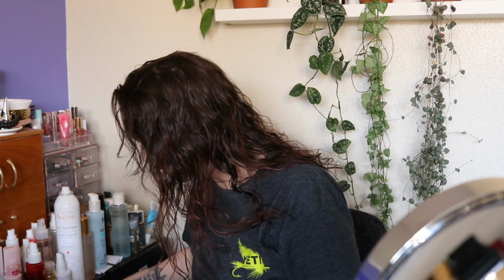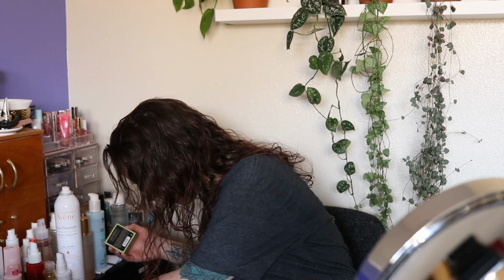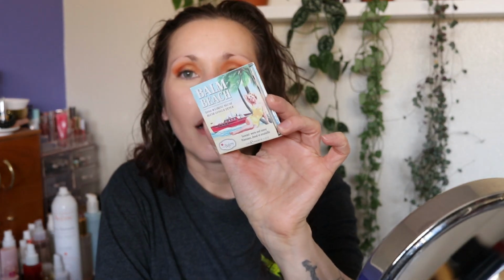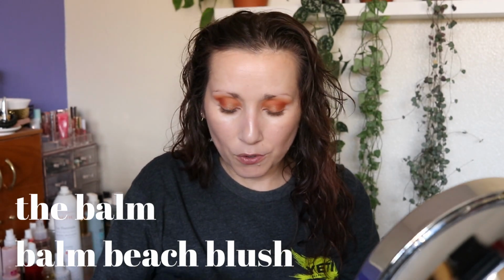It's got to be right here on the front somewhere. Well, I thought it was right there on the front because all the other mineral blushes are right there on the front, but I'm going to use this one instead. It's the Balm Beach Long Wearing Blush. This is a really pretty blush that goes with everything, nude for my skin tone, just a good blush.